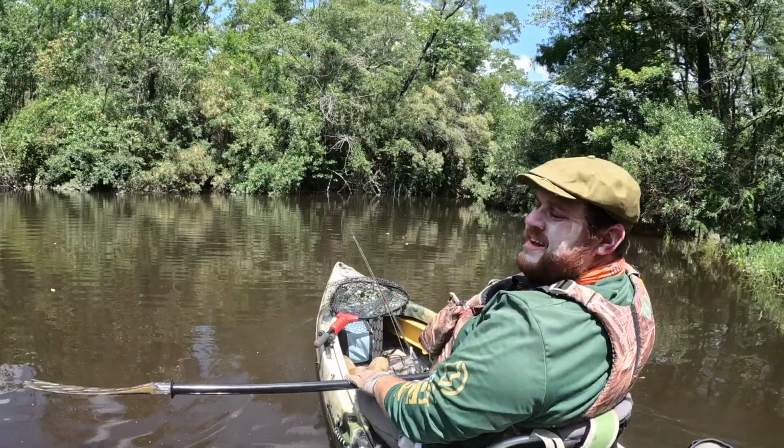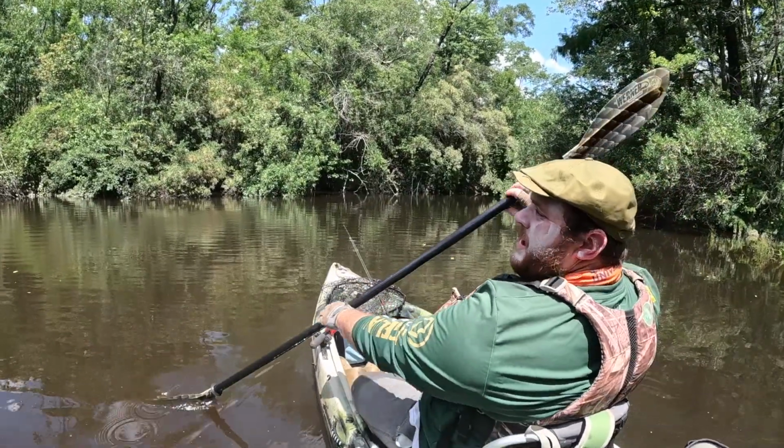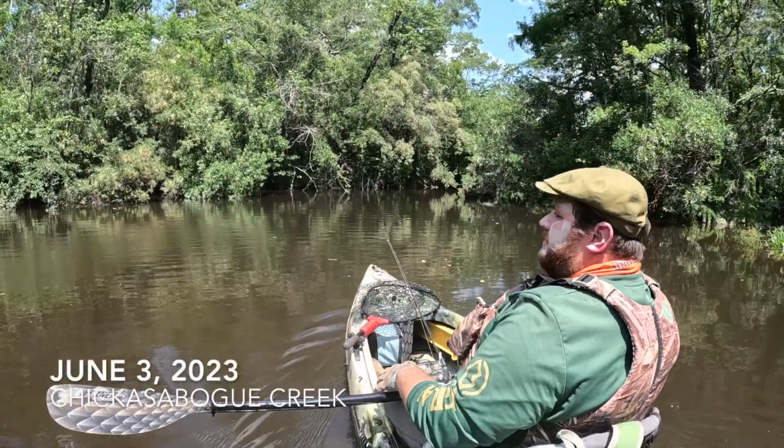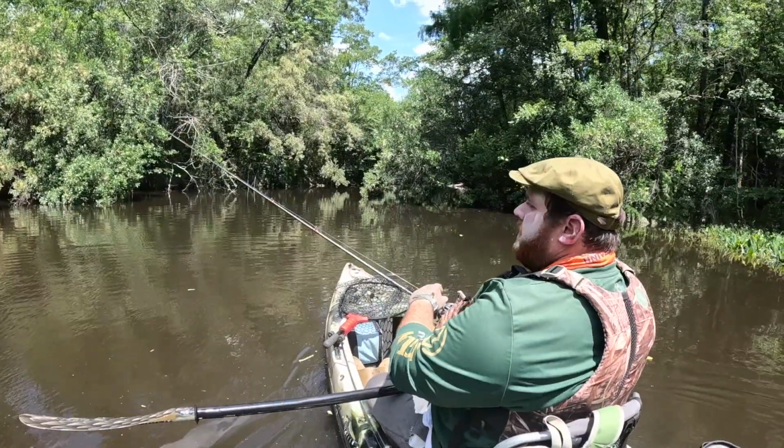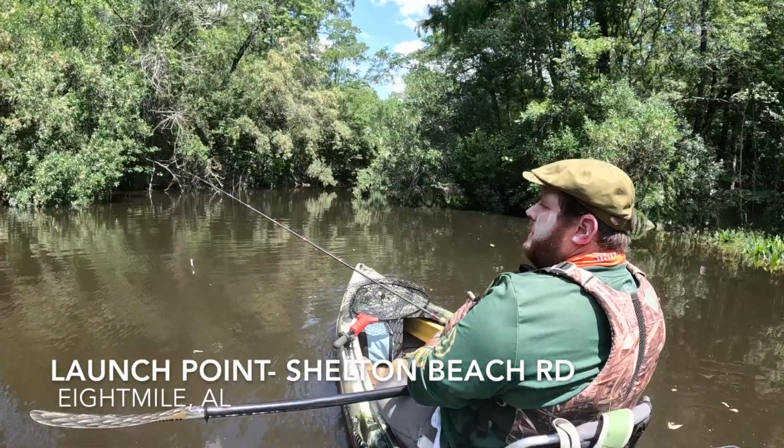We're here today at Chickasabogue Creek. Getting a little bit of a late start. It's about 11 o'clock in the morning. Going to be trying to catch some bass.